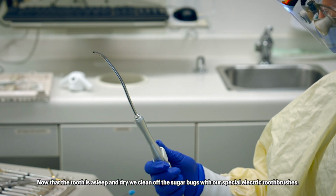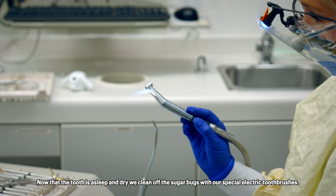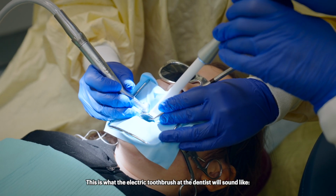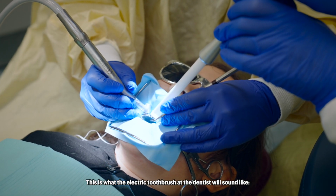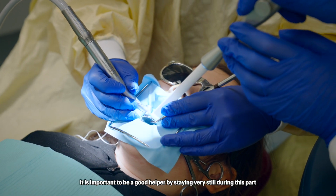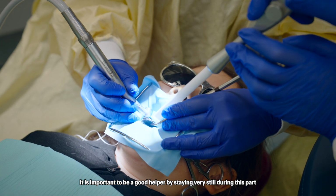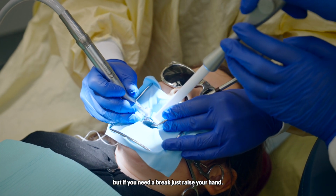Now that the tooth is asleep and dry, we clean off the sugar bugs with our special electric toothbrushes. This is what the electric toothbrush at the dentist will sound like. If the vibrations feel a little bumpy, that's normal. It is important to be a good helper by staying very still during this part. But if you need a break, just raise your hand.